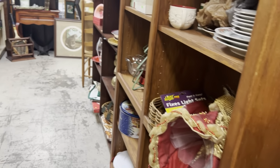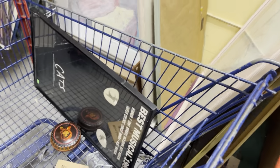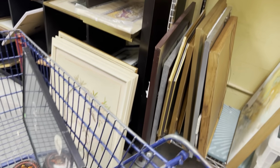Not sure. Oh, you guys, you know what? I'm gonna get it. It says 1981 on it. Best musical 1983. I mean, the poster company, I think, is 1981. Did I just spin you guys around? I'm sorry. I'm just gonna get it. What's the harm in it?